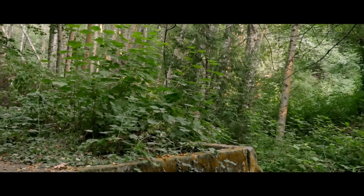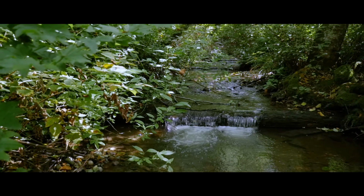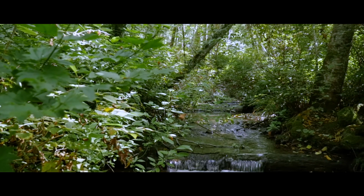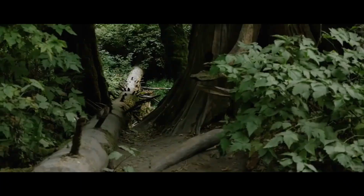We have a bunch of waterfalls. When the park was built, you can't see them back in the brush there. There's 7 waterfalls that are ideal for salmon habitat. So you can go over here when the salmon are running and watch, standing on top of this structure.